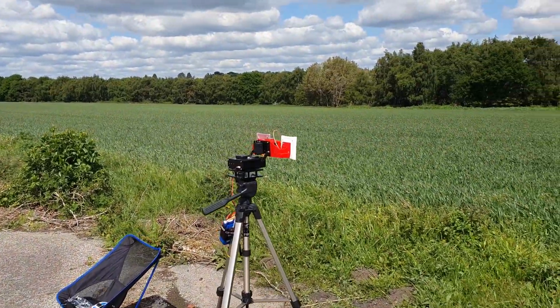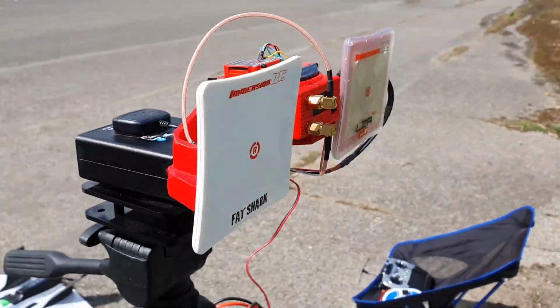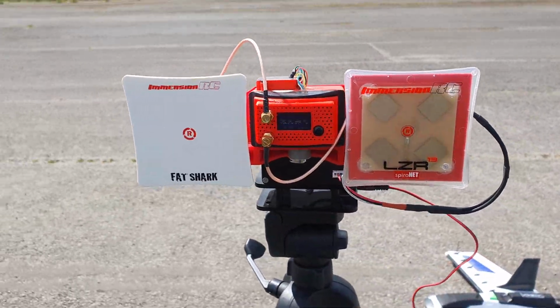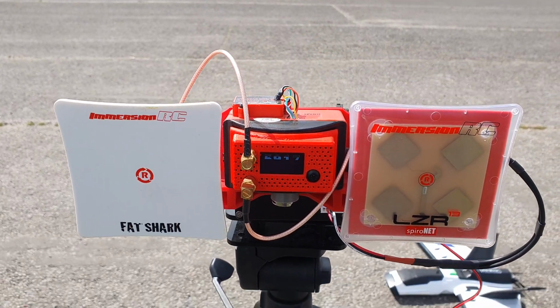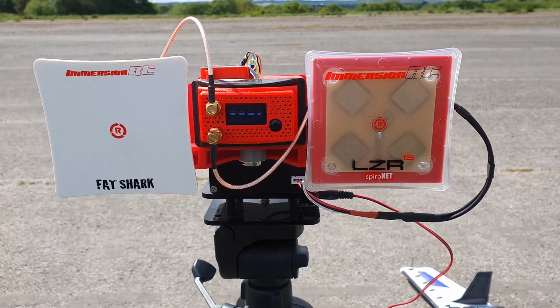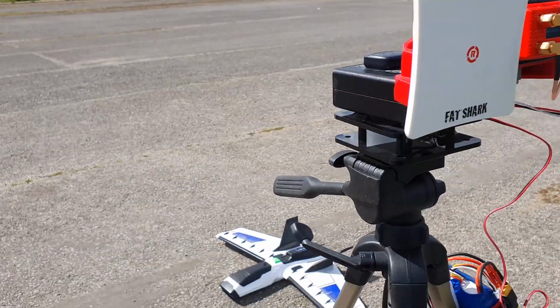So I've got my Arcbird tracker. This has got two LZR antennas with a rapid fire in a Furious FPV Dock King. So quite a bit going on there, but hopefully that should give me plenty of range.